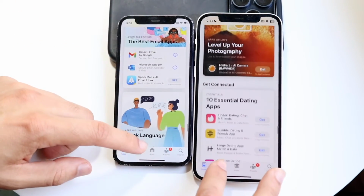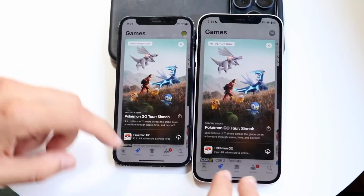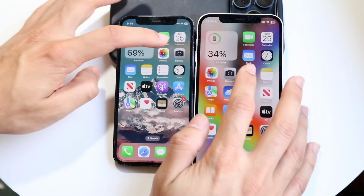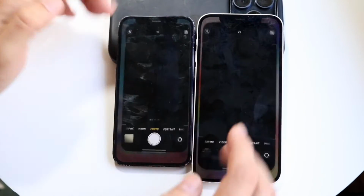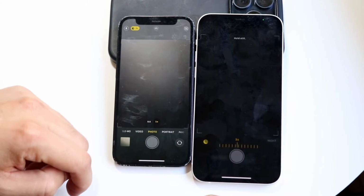If we want to, we can click into this one. And it's going to be kind of the same thing too. Not really that big of a difference. Basically the same thing all across the board. Let's get into calendar 3, 2, 1. About the same thing. Photos 3, 2, 1. Okay. Pretty good stuff going on here too. Let's get into camera 3, 2, 1. Okay. Perfect. Let's take a photo 3, 2, 1.